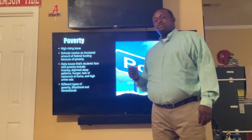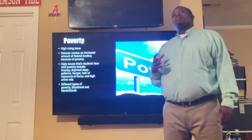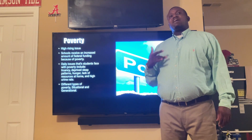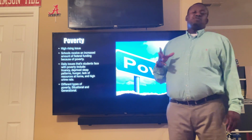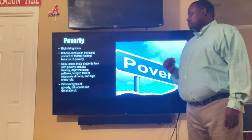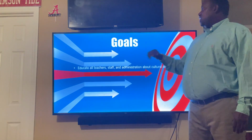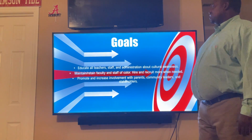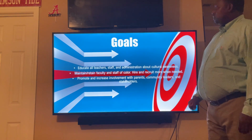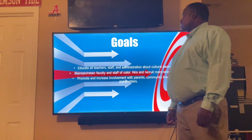We have implemented several programs, such as an early warning intervention for truant students. When they have 3 school absences, the parents and the students are required to come to the school for a conference. And also, here are some of the goals that we have implemented with our diversity plan.